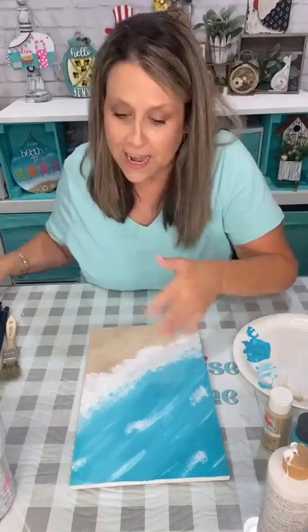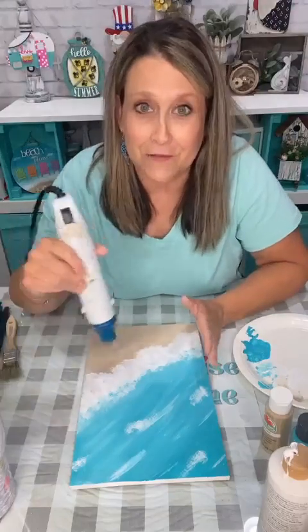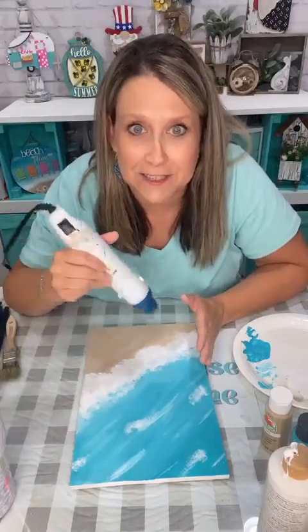Okay, so I'm gonna let this dry. Now we're gonna add some little fun details. Y'all just watch. Wait till let's see what I add to it.